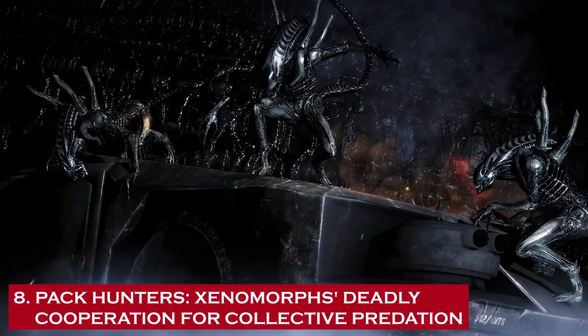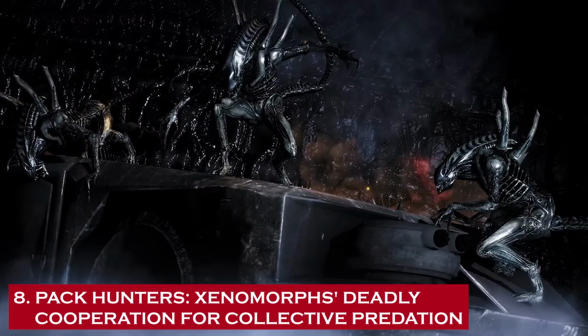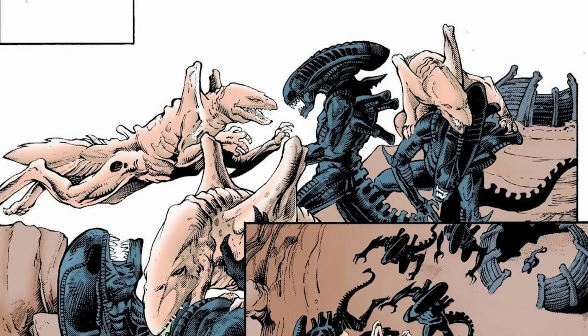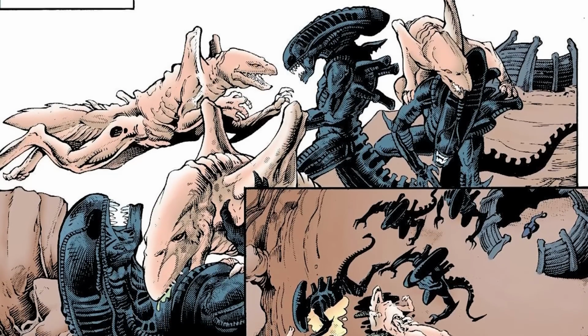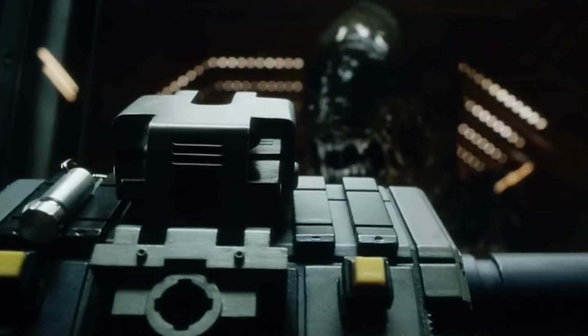Number 8. Pack Hunters. Xenomorphs' deadly cooperation for collective predation. Xenomorphs have a thing for collective hunting through coordinated actions and problem-solving abilities. The xenomorph's ability to work together in tandem is exemplified by their proficiency in both capturing and herding prey. In certain instances, they have demonstrated cunning problem-solving skills.